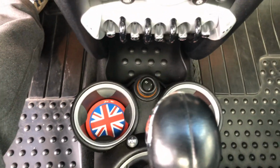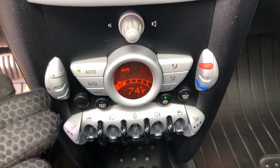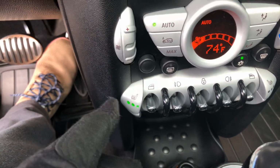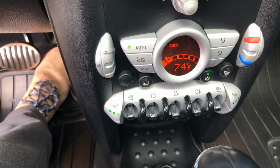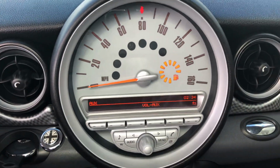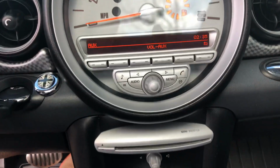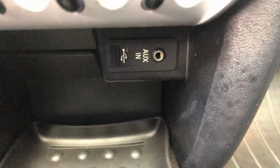So there's that. This one has automatic climate control. Not all Mini Cooper S's had auto climate control, but this does. This has heated seats. They get super hot on level 3. That's an option. This was an option. The sunroof was an option. There's the main display. It's on the aux setting right now. Has Bluetooth phone, AM, FM, aux, USB. The factory aux and USB is down here.